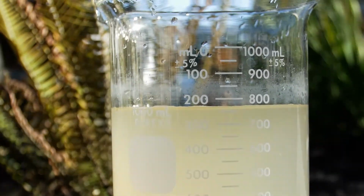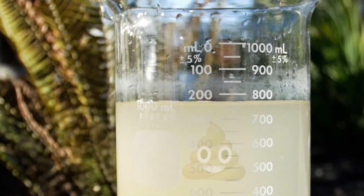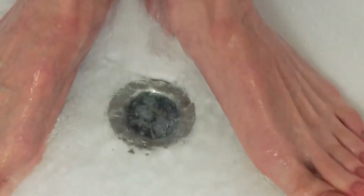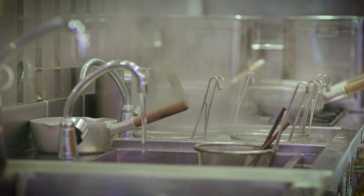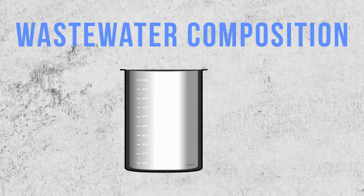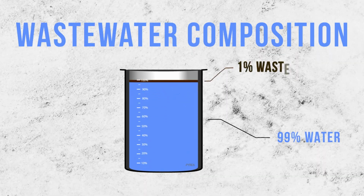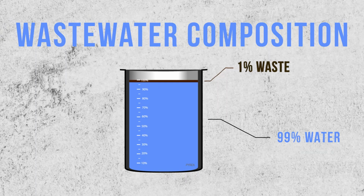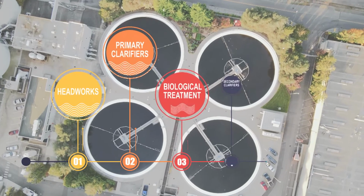They expect to see, well, poop, and it's in there. But there's also a lot of water in wastewater, from showers, sinks, washing machines, dishwashers, toilets, and from businesses like restaurants and office buildings, and more. The wastewater that arrives at the plant is actually about 99% water and just 1% waste. It is our job to get that 1% of waste out of the water. That is a complex process requiring many steps.